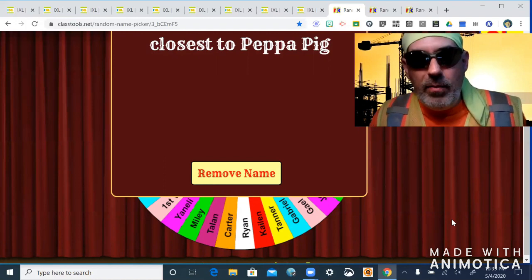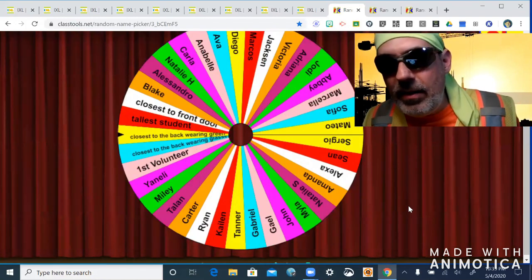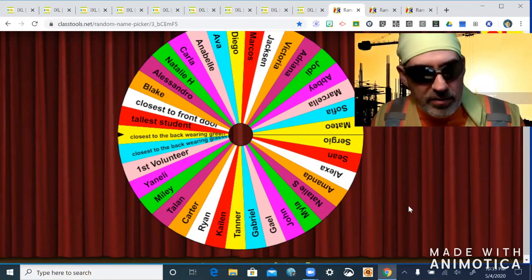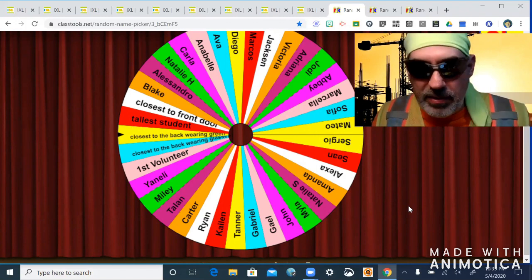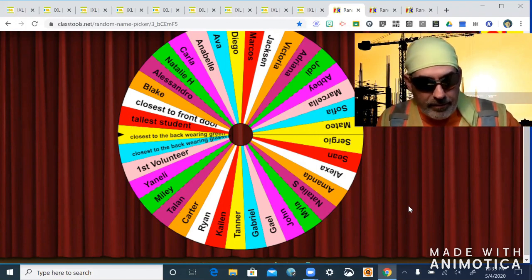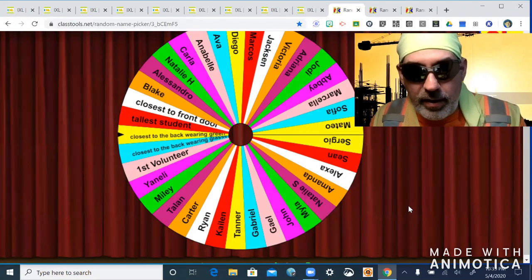So anyways, if I remove that name, I had other fun things on the wheel than just the names, like the closest person to the door, the tallest student. We'd all have to stand up and see who we thought was left. Closest to the back wearing green, closest to the back wearing glasses, first volunteer.